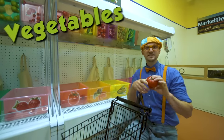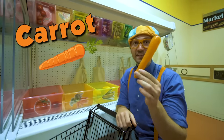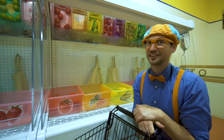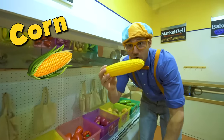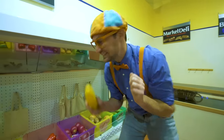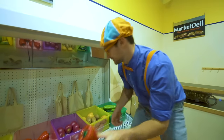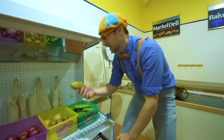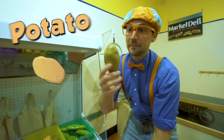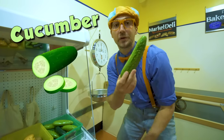Hey, here we go. Here's some vegetables. A tomato. A carrot. Bunnies love carrots. And so do I. Oh, corn. Yum. I can't wait. A red pepper. Huh. An onion. These make food taste really good. Hey, a potato. I like mashed potatoes a lot. And it looks like a cucumber.